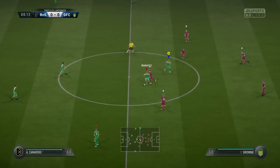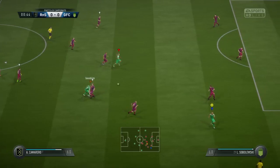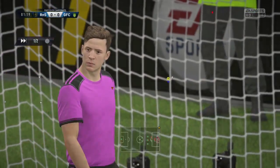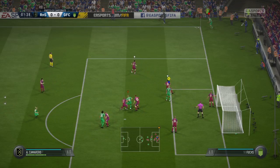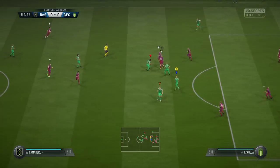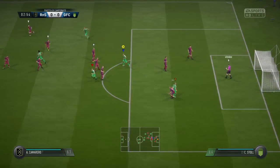What is this game going to bring us? We'll find out now. We're off for the first half. Into the attacking third. And shoots! Great stop. Corner given. Had to go full stretch.